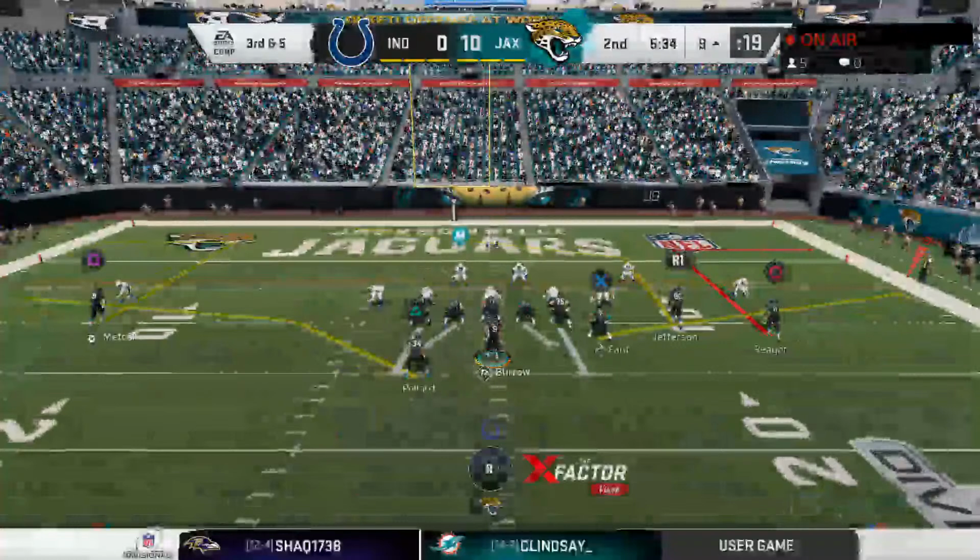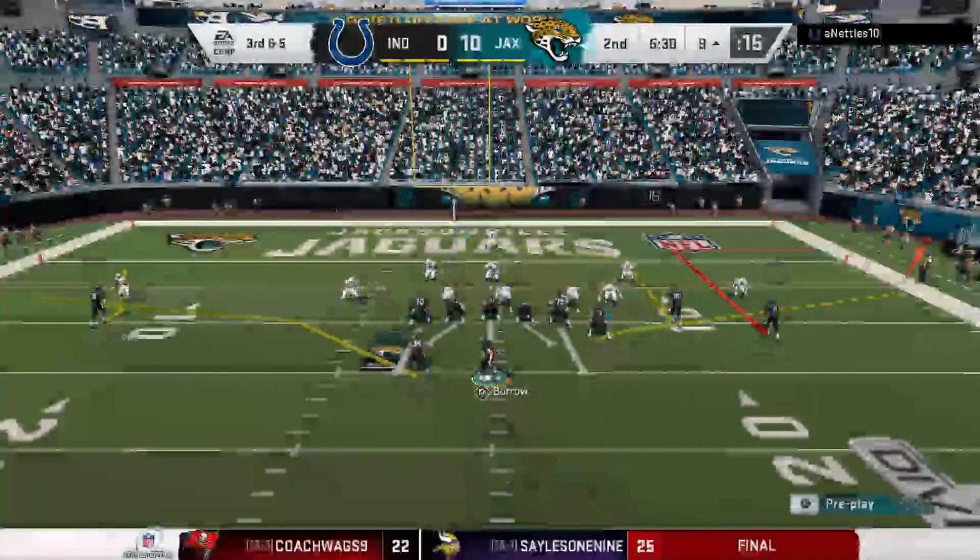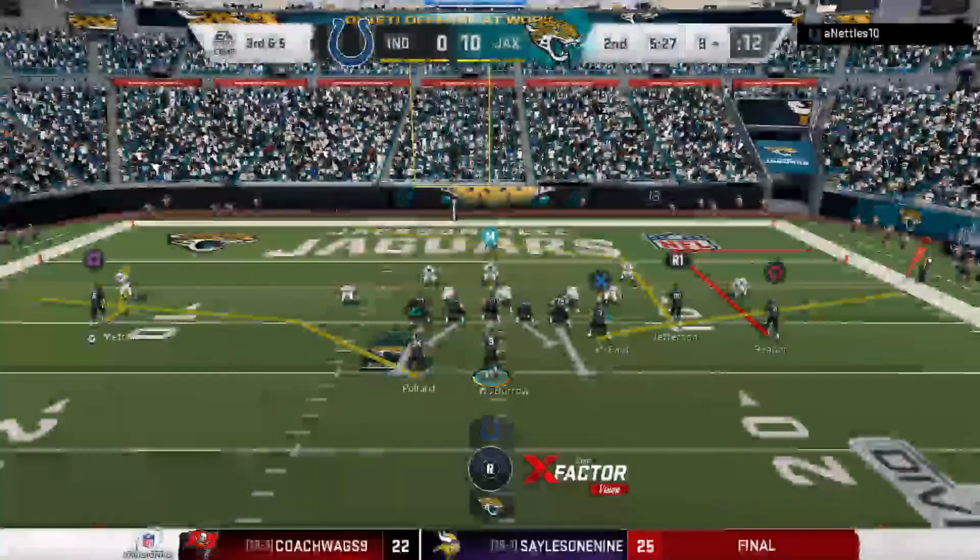Set up. 90 Wolf. Hey, Charlie. Come get some. Come on here. Come get some. He don't want it. Check.